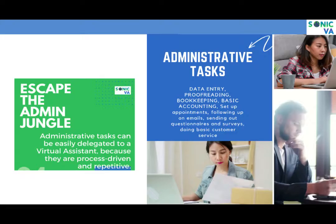And the fourth thing I'll talk about today as far as why you should have a virtual assistant is to do all the administrative stuff that you do because it has to be done.